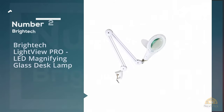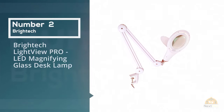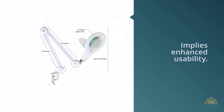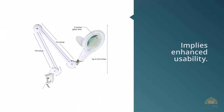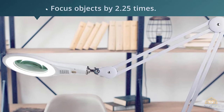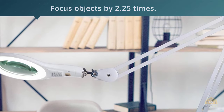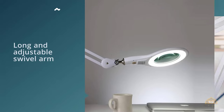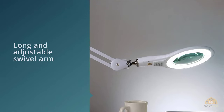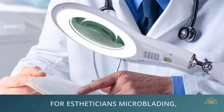Number 2. Brightech LightView Pro LED magnifying glass desk lamp. It really shouldn't be a surprise that this unit is probably one of the most popular ones ever to have seen the light of day, and that's because everything about it implies enhanced usability. The model is capable of increasing the size of the focus objects by 2.25 times, but that's not what's so impressive about it. In actuality, the long and adjustable swivel arm that the Brightech model is equipped with is by far the most convenient feature it comes with.